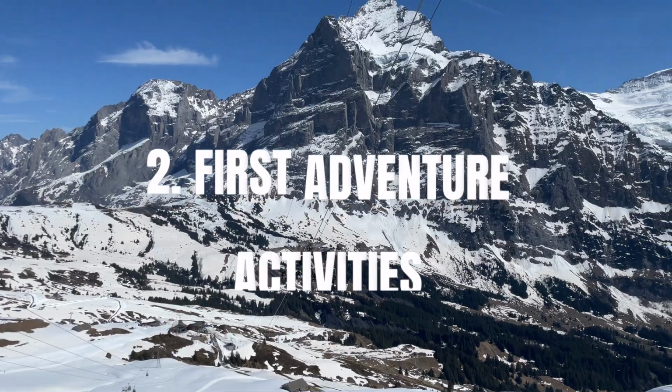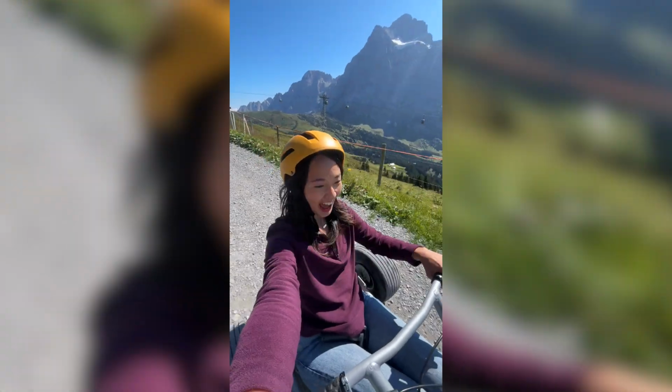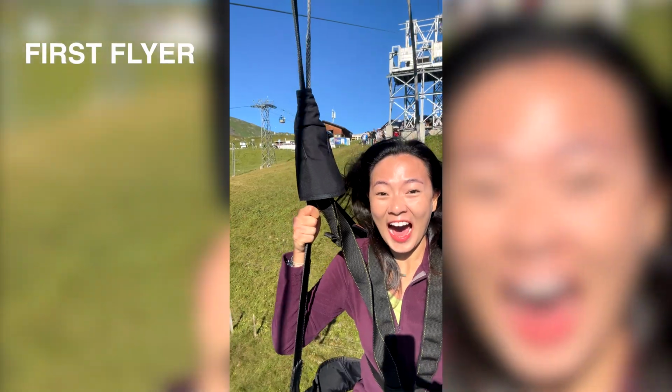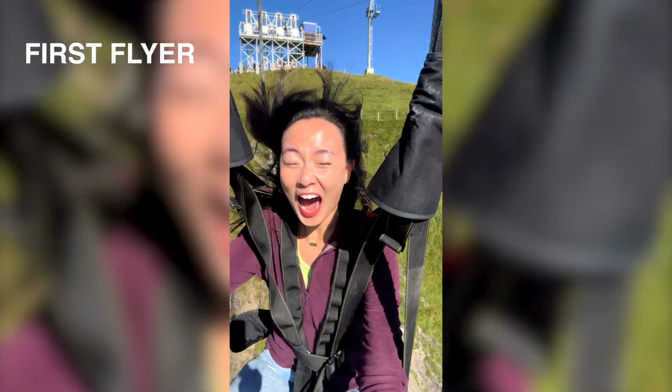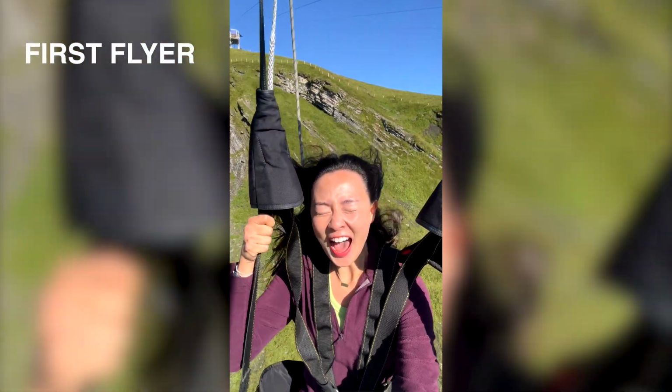Coming in at number 2, we have 4 adrenaline-pumping First adventure activities that you can do on Grindelwald First. Start your day with the First Flyer, where you're strapped into a secure harness and launched down an 800-meter zipline. You'll get a huge rush of excitement while enjoying breathtaking views of the mountains below.